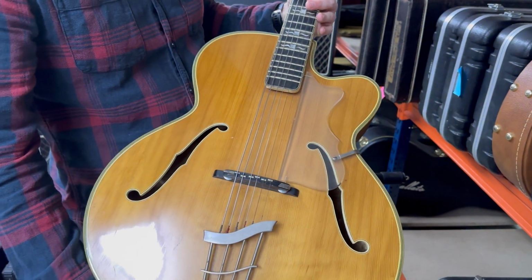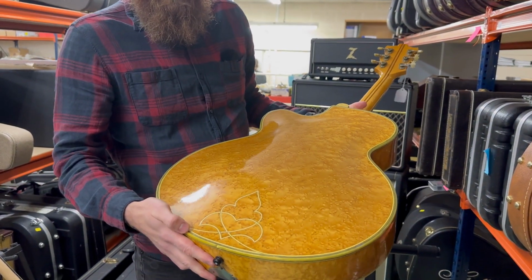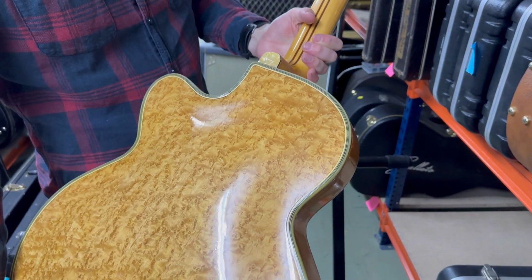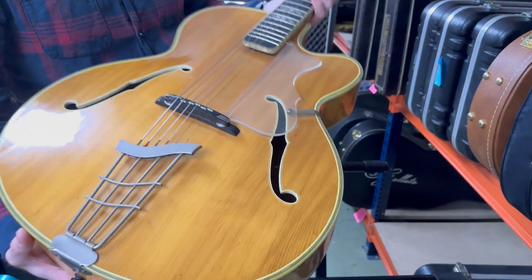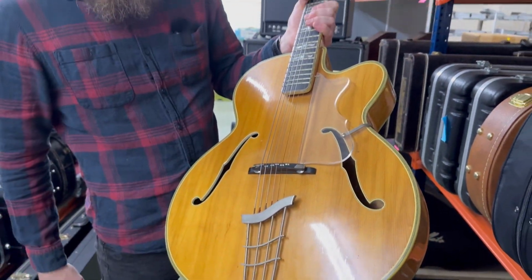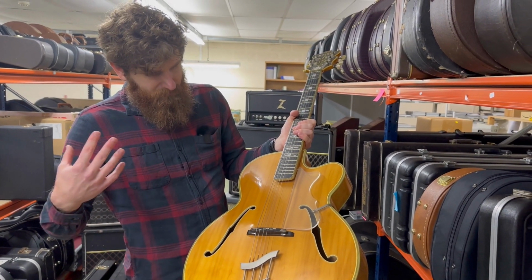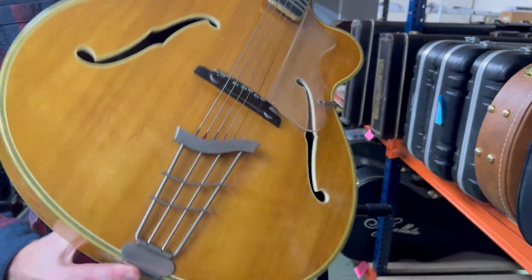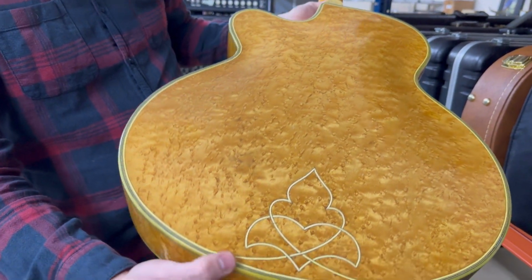So a couple of Hofners to show you. I'm not the biggest Hofner fan, as a lot of our regular viewers will know, but I think this model just looks classy. This is the Hofner Committee, the higher end of Hofner's archtop range, from around 1960-61. You've got this highly figured bird's eye maple back and sides, with the typical inlay that you do see on these Hofners.